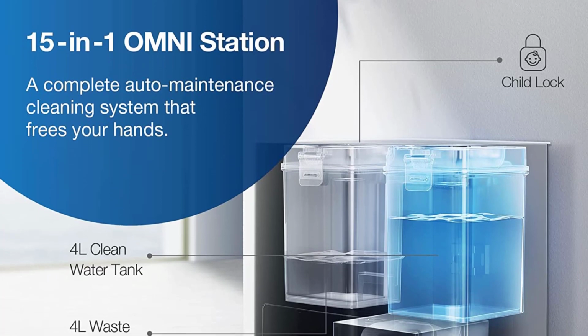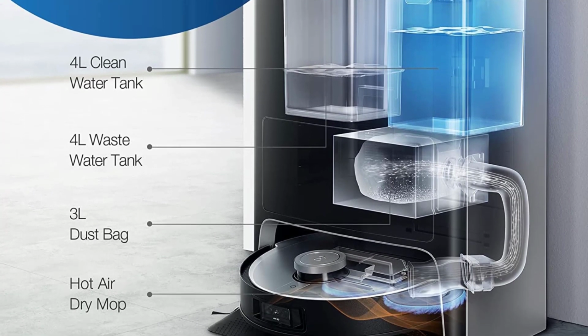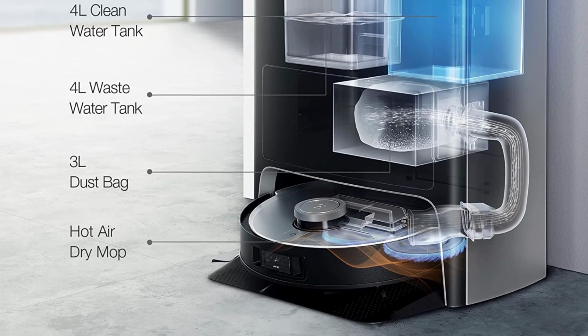If you're bad with names, the voice control on this robot may not work for you, as you have to remember to call the robot by its name, Eco, every time you tell it a command.